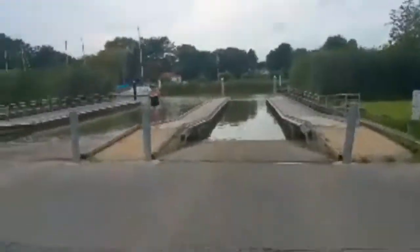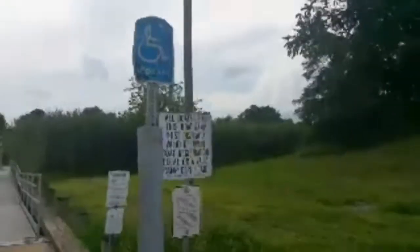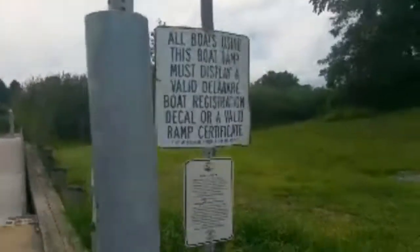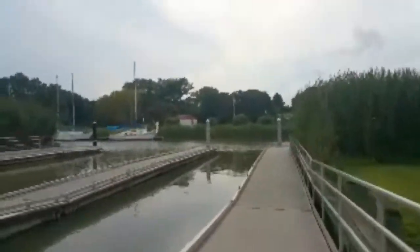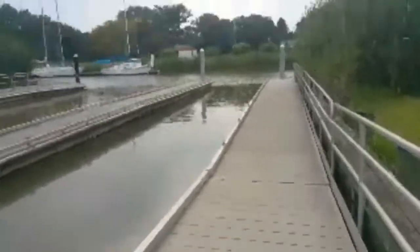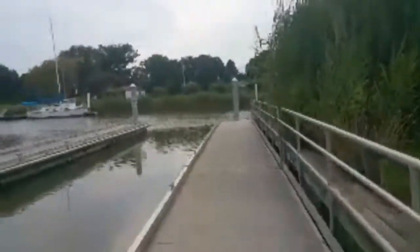Let's see what it looks like. We crossed a bridge to the left, and I'm sure we'll see it in a second. All boats using this boat ramp must display a valid Delaware boat registration decal, blah, blah, blah. Well, what if you got a Pennsylvania license? You can't drive, you have to have a license in Delaware too, obviously. Huh.